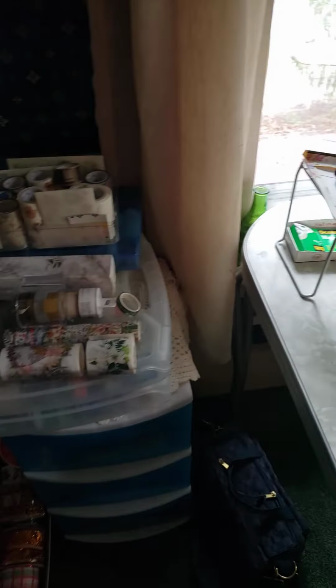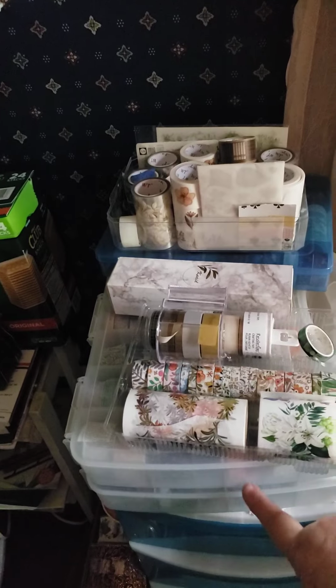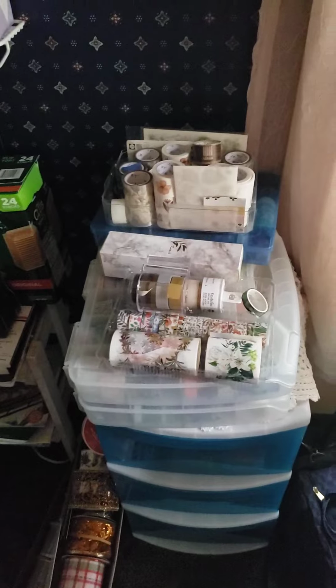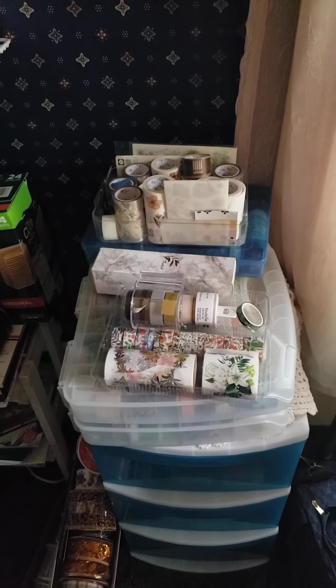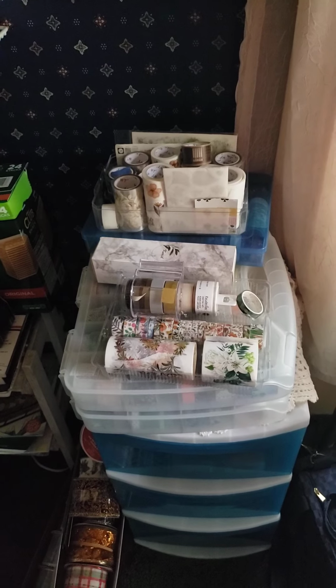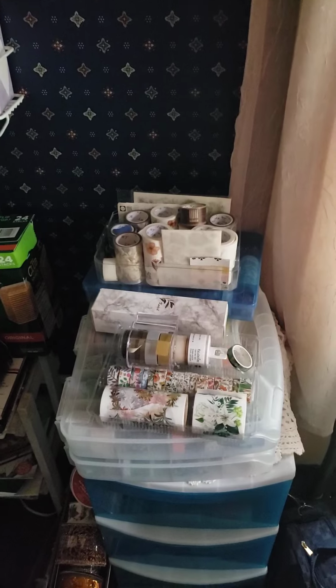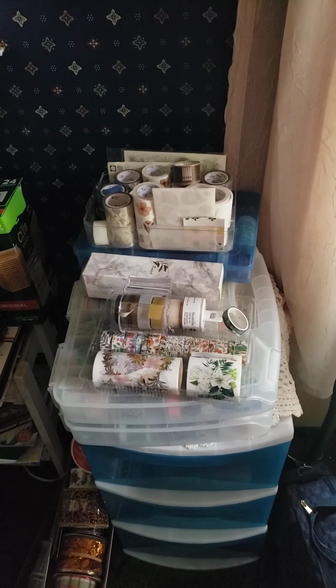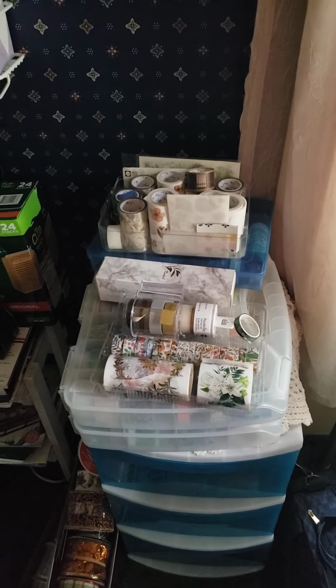Next to my craft table, I have all my washi. I have 2 bins of washi. I need to get a third one. The bins that I have are ones that I can get from Michael's and they're meant to keep beads in. And I put probably 4 or 5 washi, depending upon the thickness of the washi, in each slot, and it makes it real easy to see. And then I color code it and it's perfect.